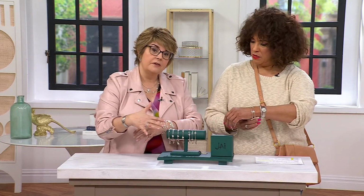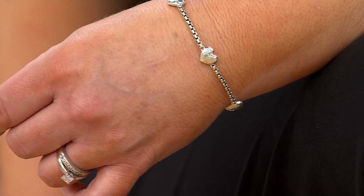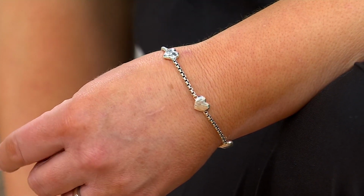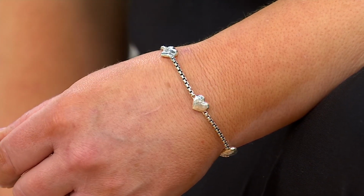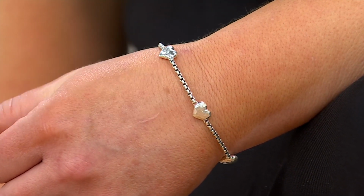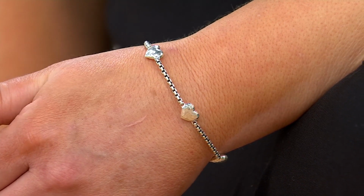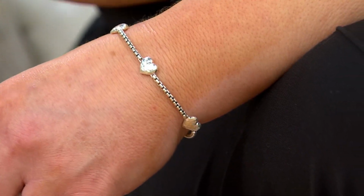And while these are our featured symbols, there are some additional symbols over on QVC.com. So if you've seen one before and you're looking for it, especially with your sale price today, be sure to check those out. These are probably some of the most popular that we do. When can you go wrong with a pretty hammered heart bracelet? Whether you wear it by itself, you gift it, you layer it in with other things. I mean, what a wonderful way to say I love you, or to remind yourself that you are loved and you're worthy of it and you deserve it.